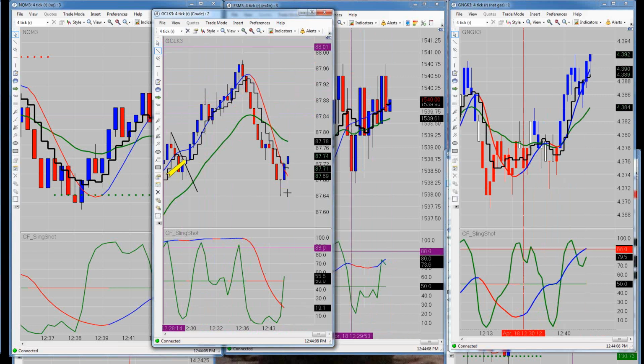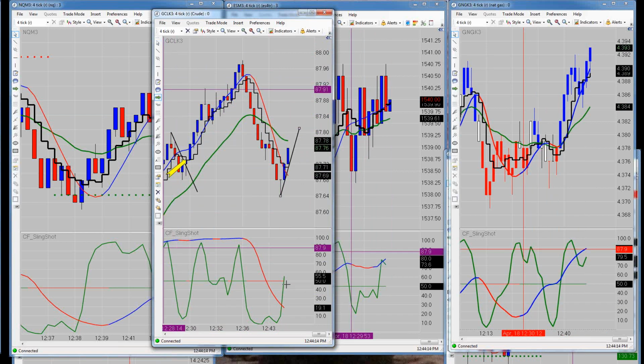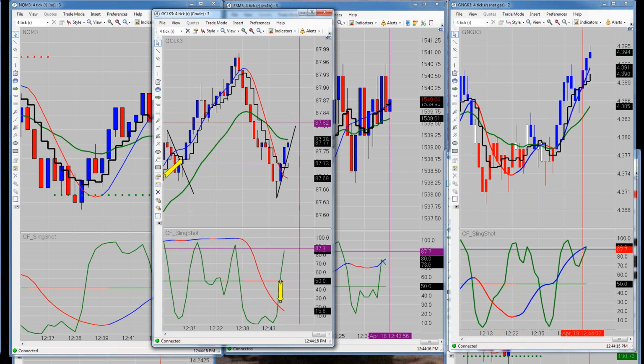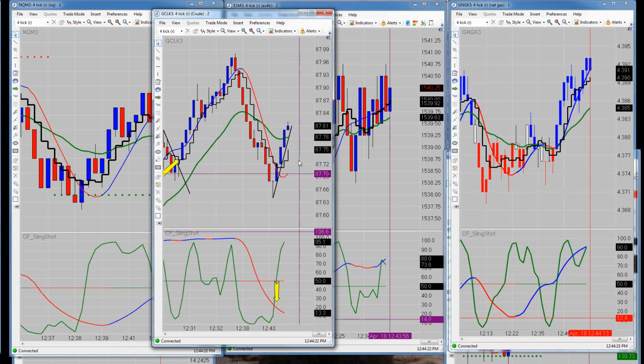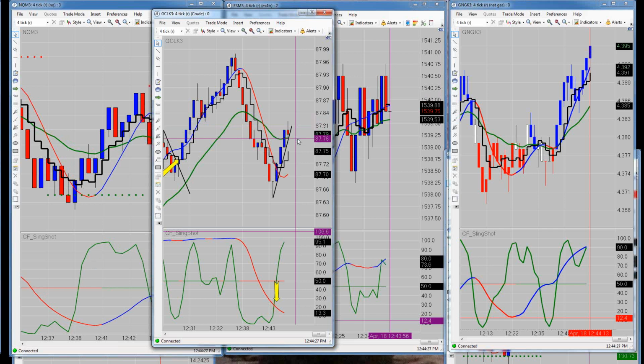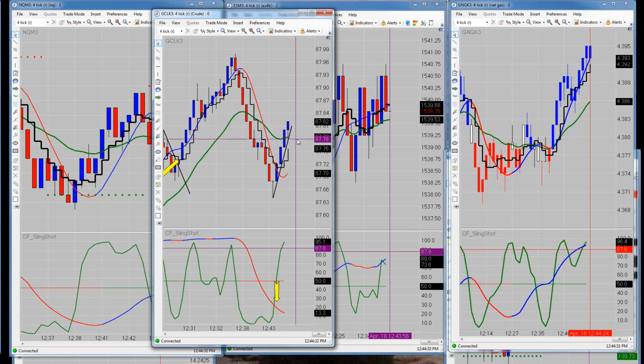Like right now, for instance, on crude oil. It's pulling back up to test the BBC. We have bearish divergence. There's your bearish divergence right there. So all you would look for right now is a down close. As long as the cycle stays red, you'd look for a down close of the current bar. It's got a high of 87.82. It's going to have a low of 87.78 if it's going to close down. It's got the full range of the 4-tick bar right there.